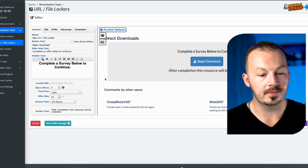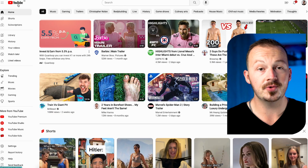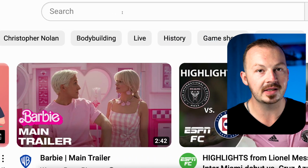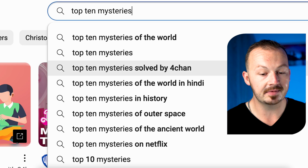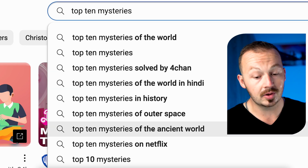To make this work, you need something that you're going to lock behind this locker, and for that, simply go to YouTube and search for something that people may be actually interested in watching. So you can go with something like top 10 mysteries of the world, or something like sold by 4chan, or pretty much something from these suggestions that's going to draw a lot of attention.